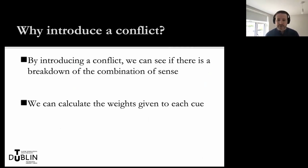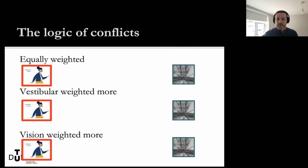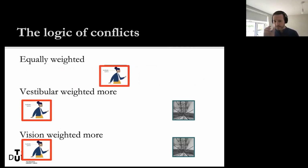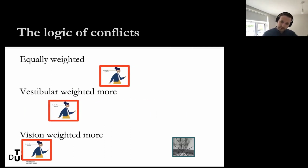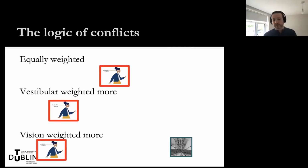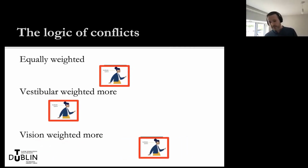So this was initially done by Marc Ernst and Heinrich Bülthoff, and Marty Banks in touch and vision. And they showed that they could use this to understand how it is. So here's the logic of conflict. If something's equally weighted, then what you perceive, if one's to the left, one's to the right, should be in the middle. If it's weighted more to the vestibular, you should go close to the vestibular response. If it's weighted more visual, you'll go more to the visual response. So it's a very straightforward, observable thing.